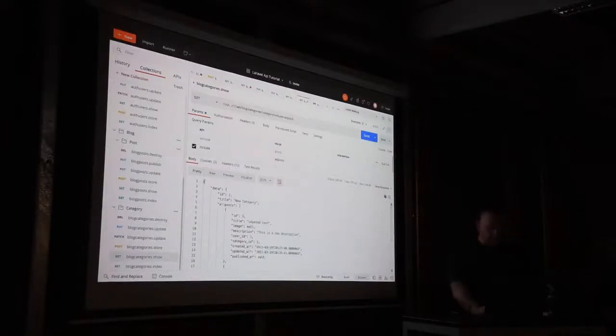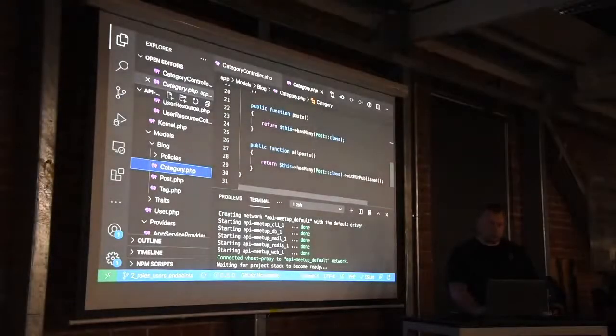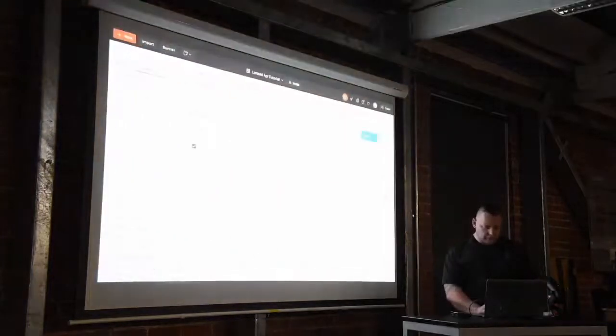I've added 2 scopes in the category, just as an example there, or 2 relations, sorry, posts, and all posts, which includes the unpublished. So you're not limited, you can add your scopes to say with your deleted items, with your globals, local scopes, etc.